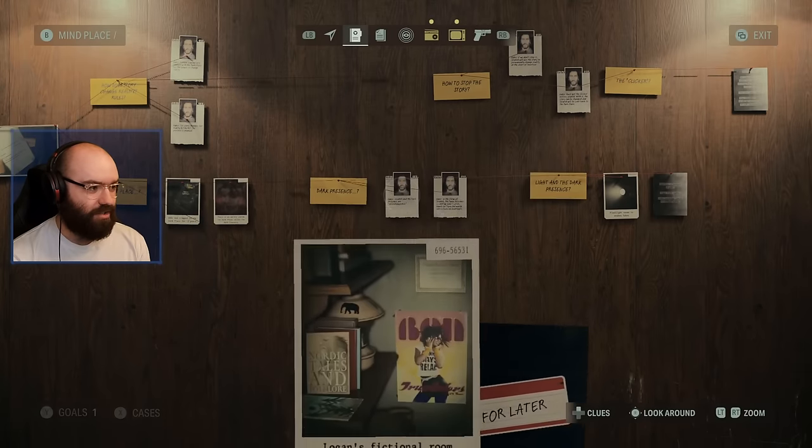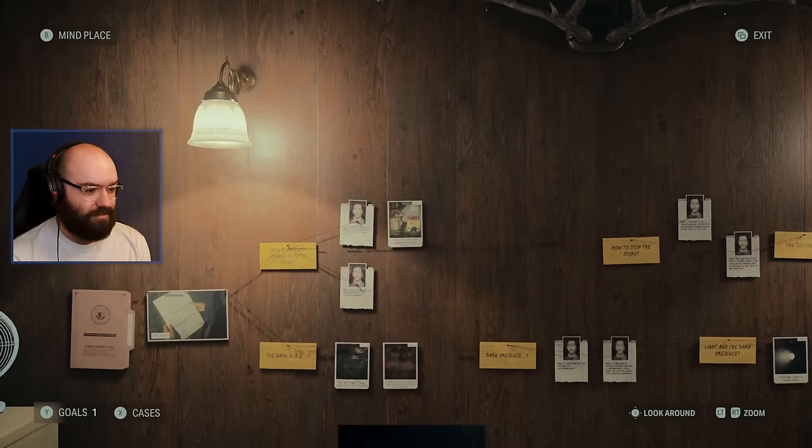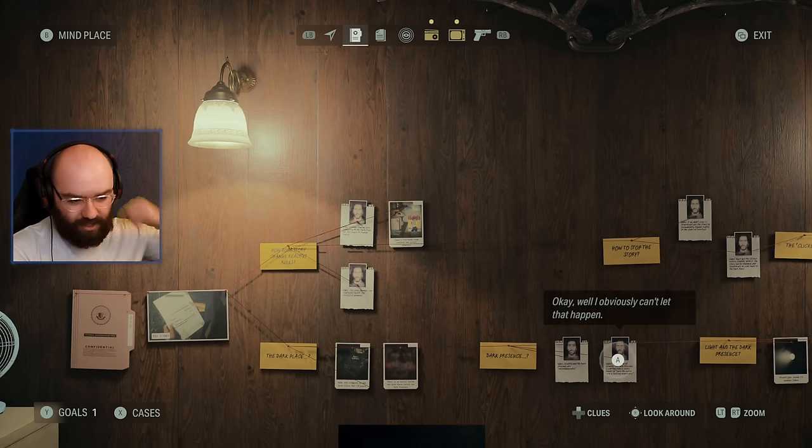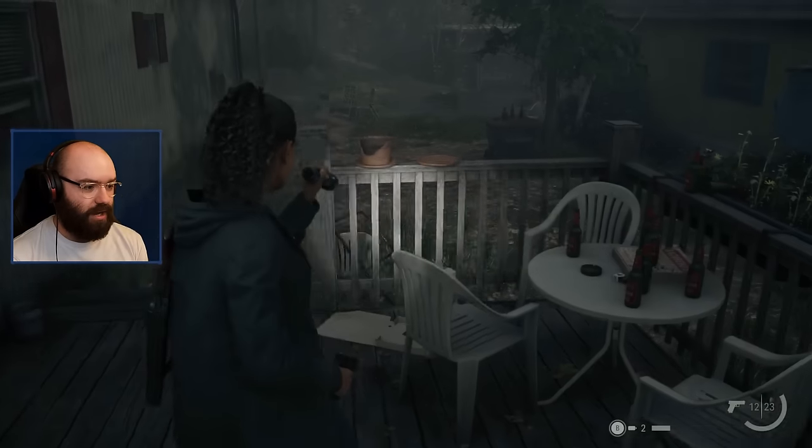Okay, please. Change reality. Duh. Does every single one. Maybe Wake can't invent wholly new ideas, has to use what already exists. I like that you can click on these and it gives you their dialogue again. Alright, after Mulligan.